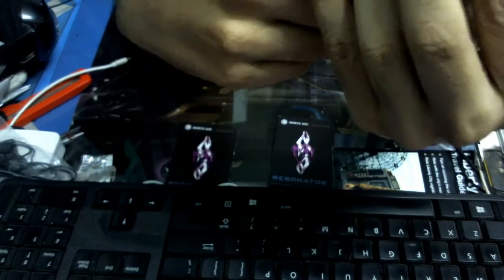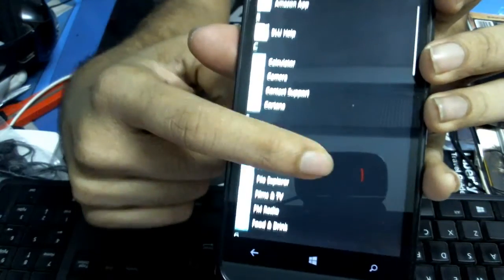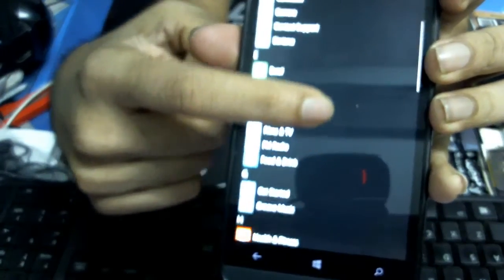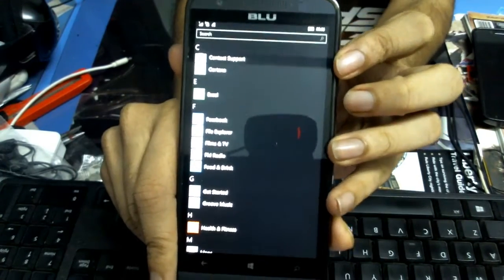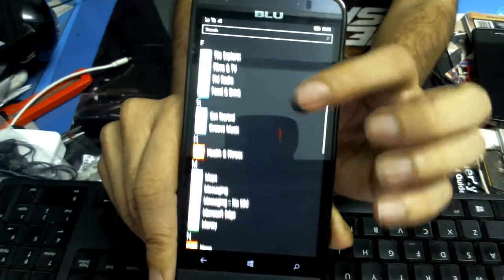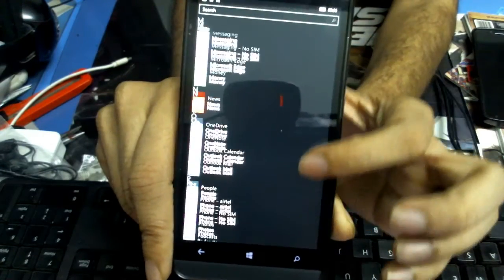So I can also show you what exactly comes in over here in the app tray. In the app tray we can show what is recently added, like whatever I have installed, different applications in alphabetical order, and it's a vertical scrolling, which is something which you can see in Android these days. And let's bring it back. Okay, get started, Groove Music, health and fitness, maps, quite a lot of applications in store over here.